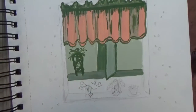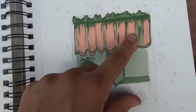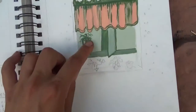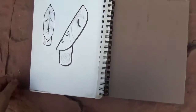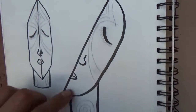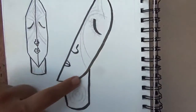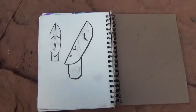This is a view of my backyard at the time. I really like doing the curtain a lot. There's a little tomato plant and stuff. And then just sketching out some ideas for this thing. I have this huge wooden head thing that I was gonna paint, but I no longer have it, so it's not happening.